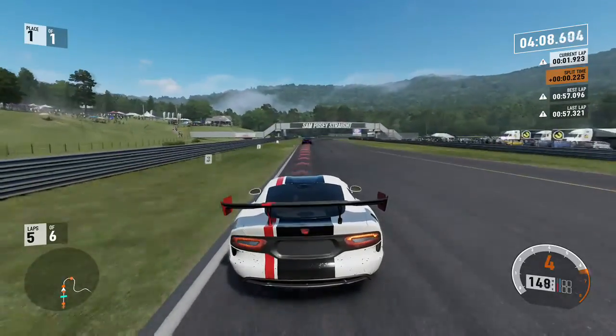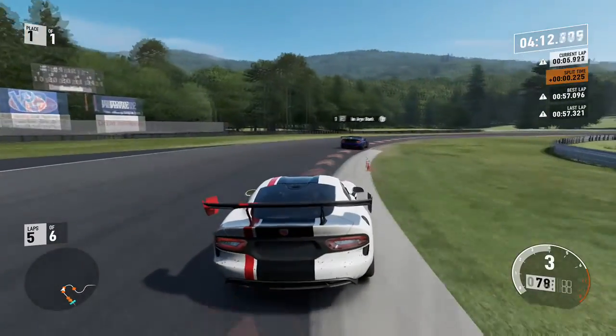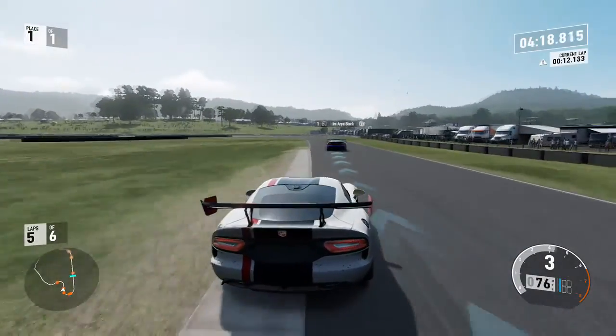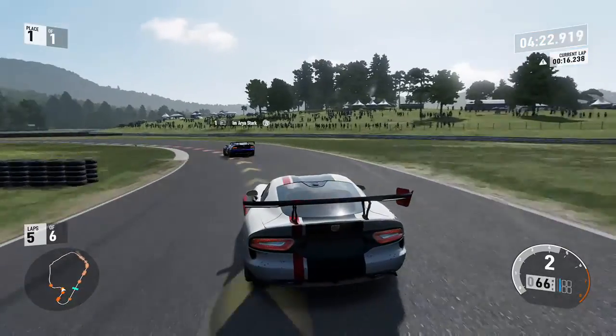Alright, heading into the second to last lap. We have 2 more cars to overtake. And one of them's a 2008 version. I don't know what the other one is. Alright, here we go. Nicely done.